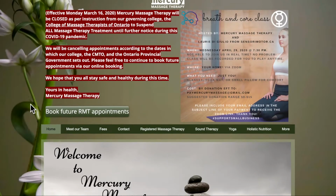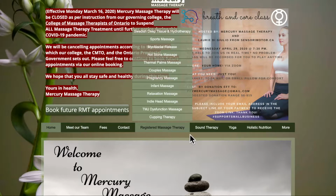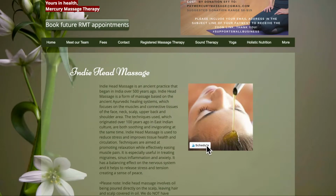The next thing on user friendliness is how easy it is to navigate between items on your website. One thing I noted is that you've got all these different services on their own page, and they're all over the menu. So you've got registered massage therapy, and then each of these items, as you know, I'll just click through to one, is its own page, right?